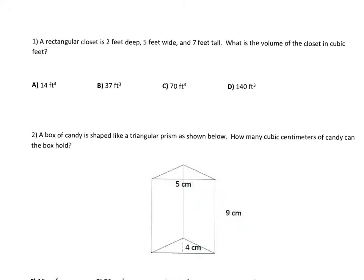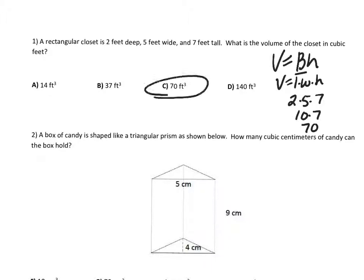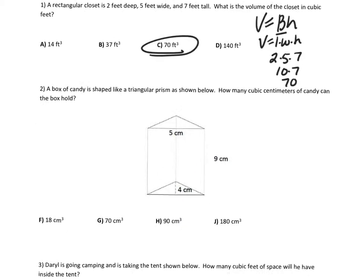Okay, it's a volume of a rectangular prism, and so we use this one, but remember we said that volume equals length times width times height. So we're going to do 2 times 5 times 7. 2 times 5 is 10. 10 times 7 is 70. So 70 feet cubed is going to be our answer.